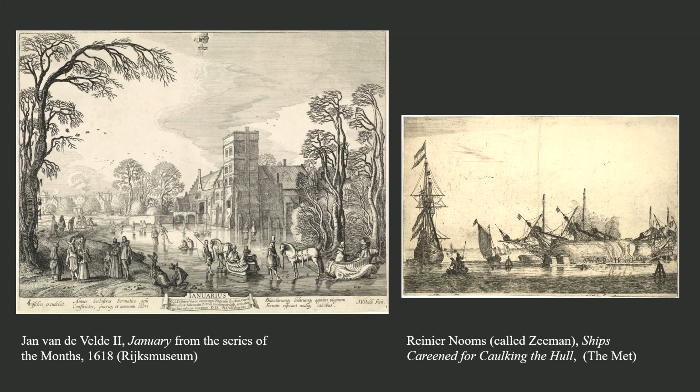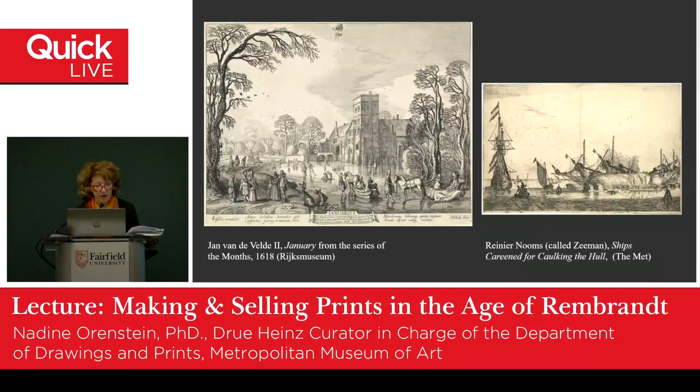Also fishing is another very popular image. On the right, obviously Holland was a big shipping nation. On the right you see a ship that's docked, and it's being turned over because it's being caulked, and you can see the smoke coming off the side from the activities that they're doing. This is from a series that shows all different kinds of ships, not only on the water, but ships also being repaired, which is probably something that was going on all the time, given the vast navy and other shipping that was going on in the ports of Holland.